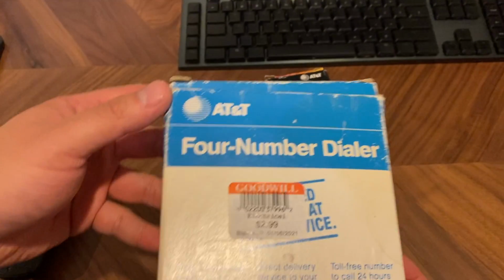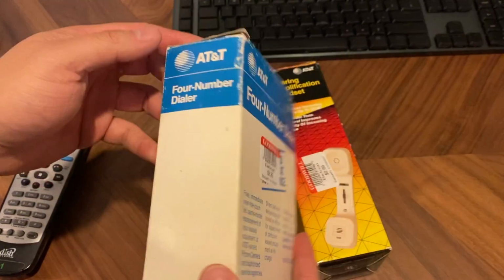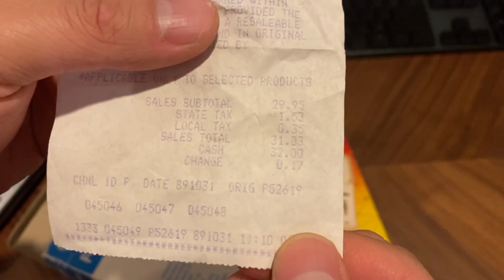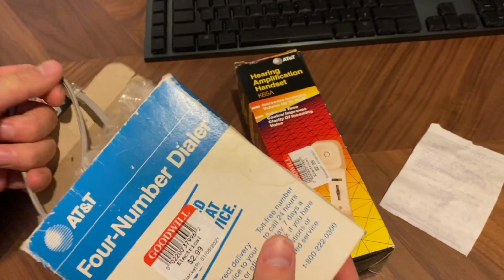Now with that, I also picked up some of these telephones. These are really old telephones. I don't remember the model number, but they're AT&T phones and they were still in the box. Now I just assumed that everything in the box was pretty much the item itself, but when I got home and I opened it up, inside the box was actually a different phone than the phone on the box.